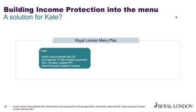So we're looking at Kate again, and we're looking at a Royal London menu plan. So a first point of call may be to deal with death or critical illness, and an ideal solution is to set up some family income benefit. Family income benefit, as you remember, is an income-based plan, and this time we've set it up to include critical illness. Incidentally, I think you'll find that family income benefit is probably the most cost-efficient way to set up a plan with critical illness. We set it up for £1,500 per month and over a 38-year term, maybe to look at Kate getting towards retirement.